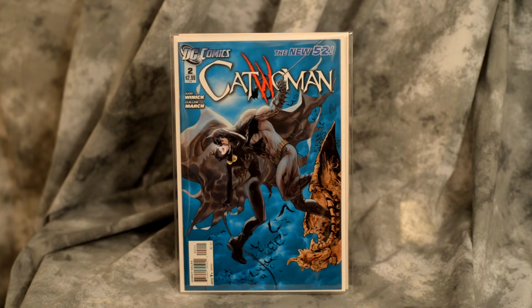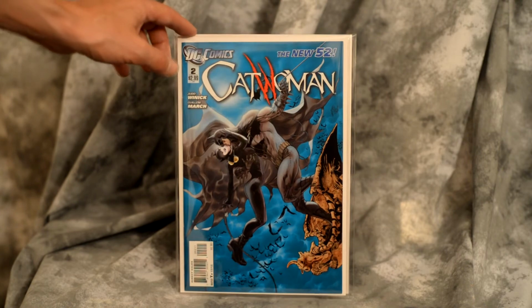It has the first appearance of Bone, who had 5 total appearances: two in Catwoman, 3 in Batman Eternal. So he's a modern character. Haven't seen him in any of the older ages. That's all I've got to say about that, really. Cool.